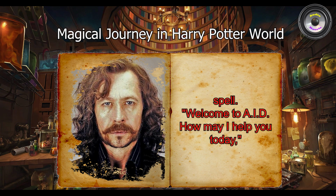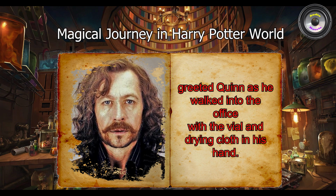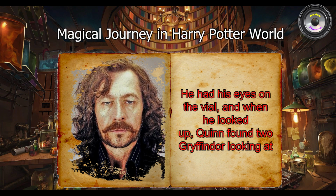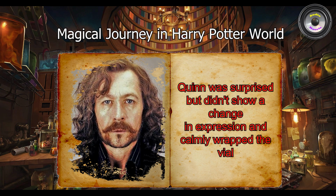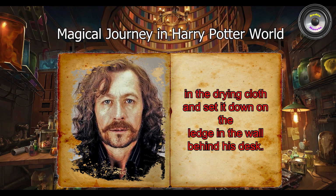"Welcome to AID. How may I help you today?" greeted Quinn as he walked into the office with the vial and drying cloth in his hand. He had his eyes on the vial, and when he looked up, Quinn found two Gryffindor looking at him. Not any two Gryffindor, but Ivy Potter and Hermione Granger. Quinn was surprised, but didn't show a change in expression and calmly wrapped the vial in the drying cloth, and set it down on the ledge in the wall behind his desk.